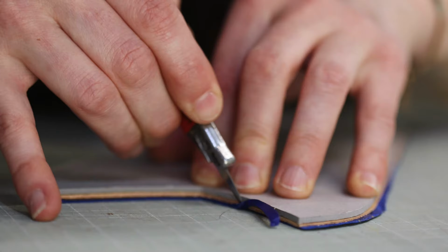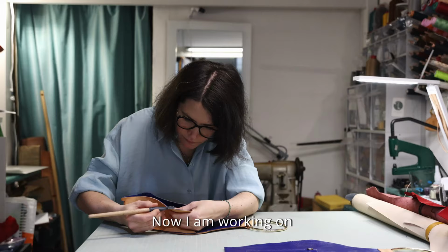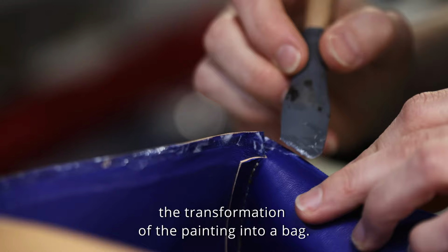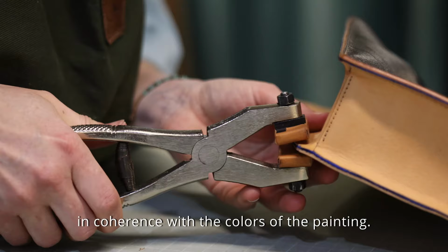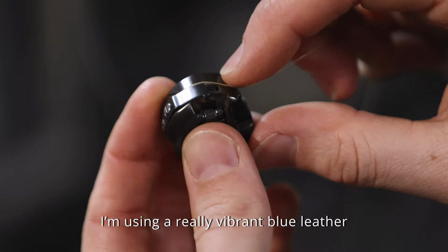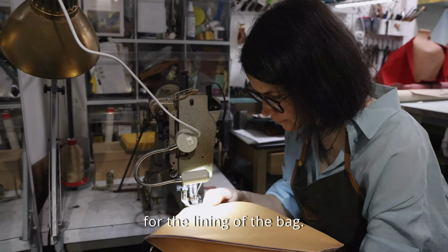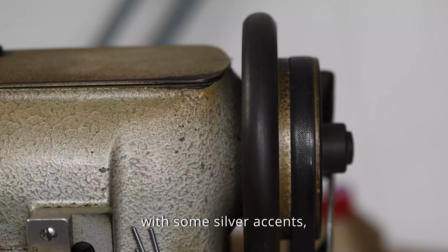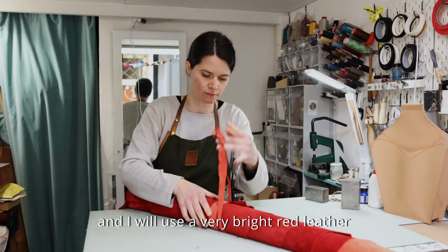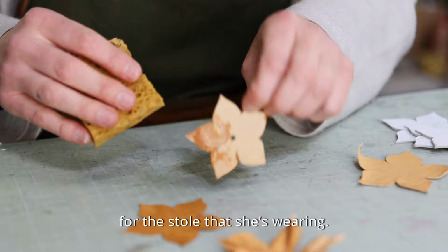Now I am working on the transformation of the painting into a bag, and I chose the leather in coherence with the colors of the painting. I'm using a really vibrant blue leather for the lining of the bag. On the outside, I use natural leather with some silver accents. And I will use a very bright red leather for the stola that she's wearing.